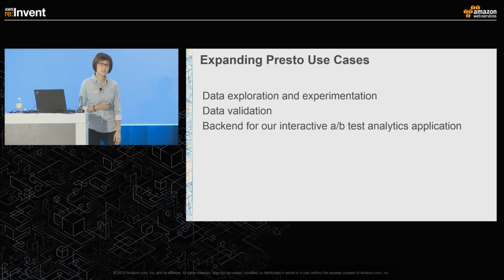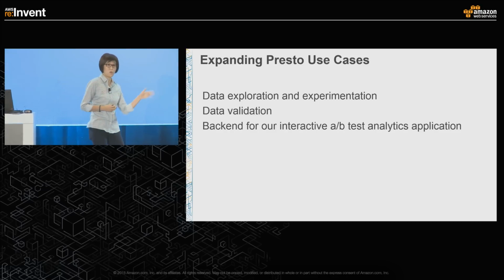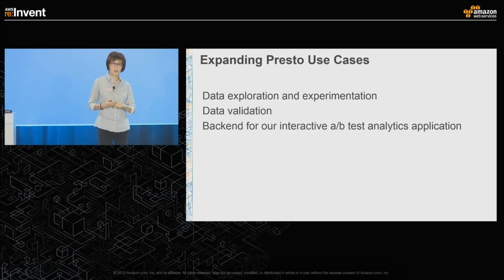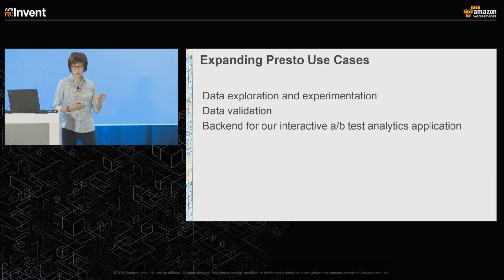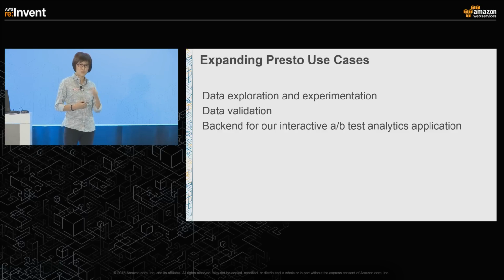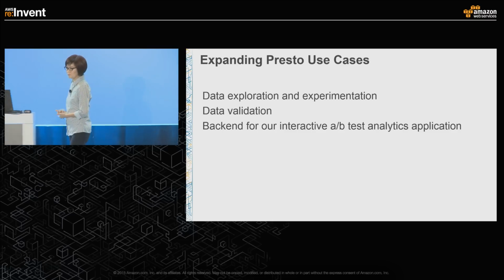We also use Presto as a backend for that A/B test analytic application, Ignite, that I showed a few slides ago. I mentioned that we use Druid for interactive slice and dice, but there's one thing that Druid cannot do, which is the distinct count query. So in that case, the Ignite application points to a Presto cluster to do the distinct count queries, so that the application can still have the interactiveness that we need for the product managers to use.